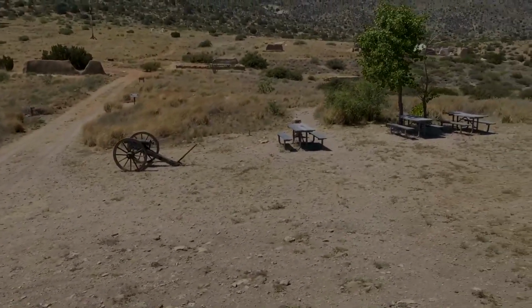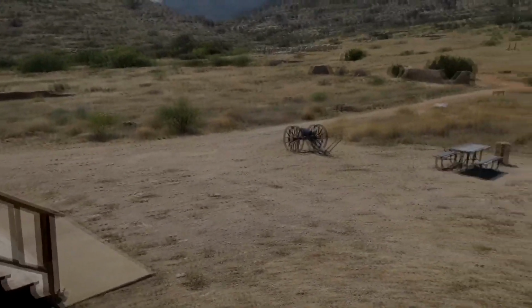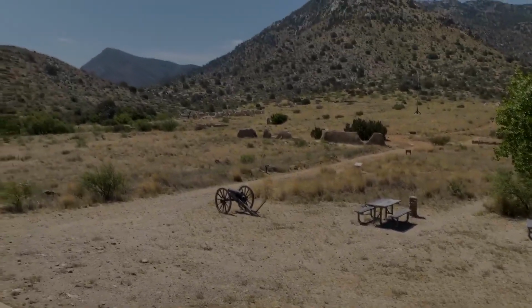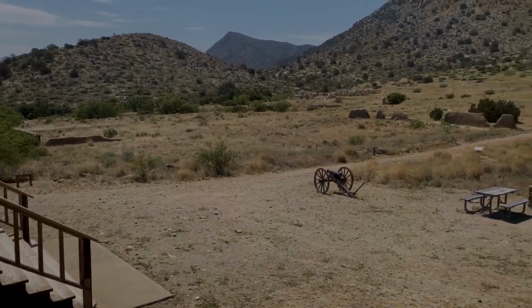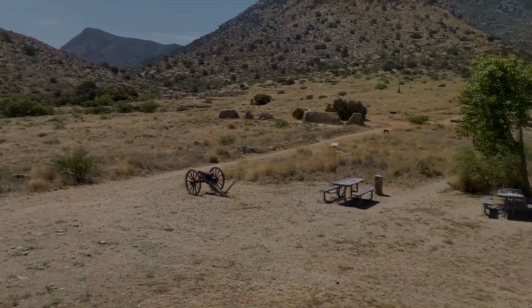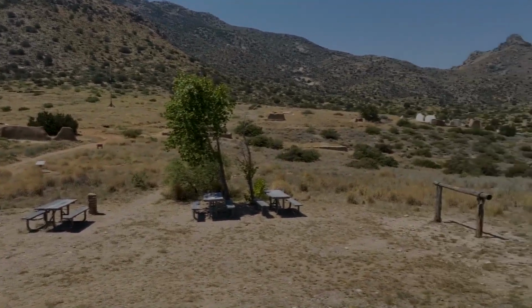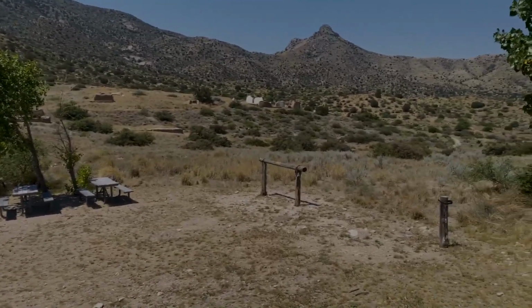If I'm looking at this picture right, and judging my mountains right, and that's what the fort looks like today. Probably still be here long after we're all gone.